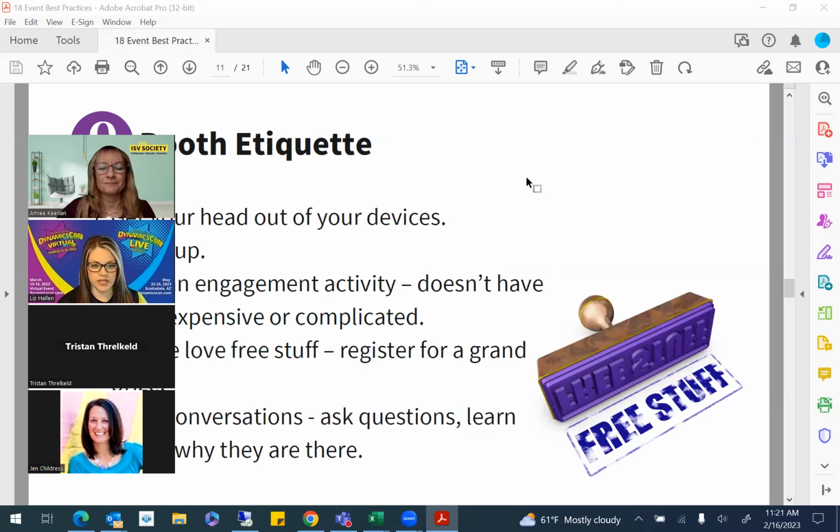A popcorn machine. It really doesn't cost that much to have a popcorn machine. And man, does that attract. As soon as they smell it, they're like, oh, absolutely. Amy, you were talking about Avalara's massage chairs. It fits so well with their campaign and their slogan. Yep, it was so perfect. So just stuff like that, pulling those things together.